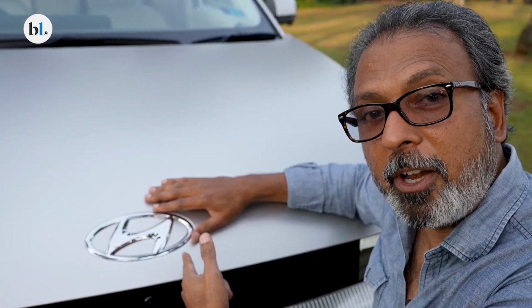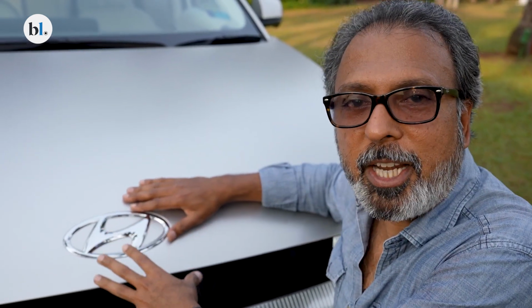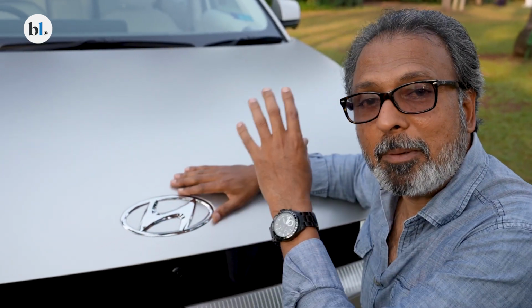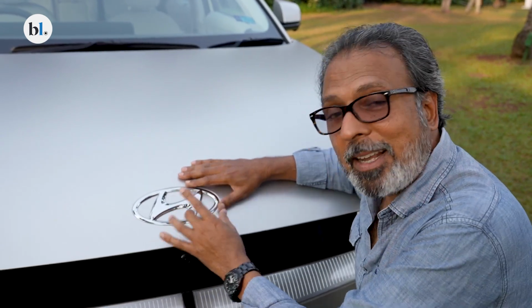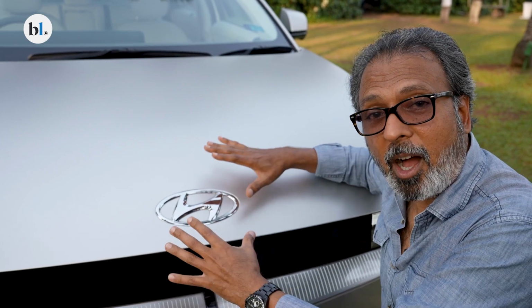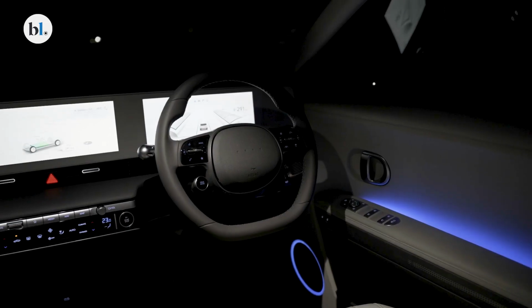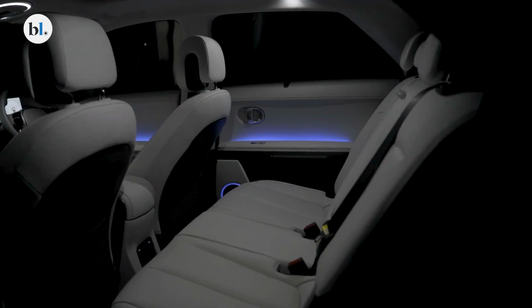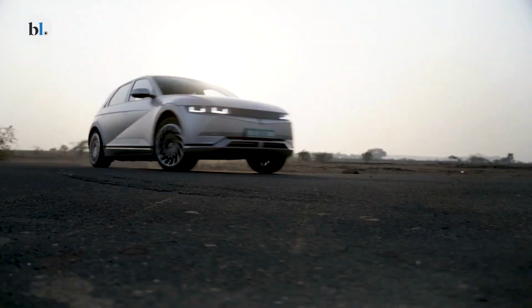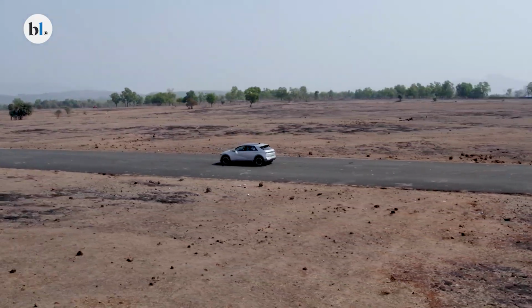That's a logo that's familiar, right? You must have seen it. It's been on millions of cars on Indian roads. That is brand Hyundai, and that brand is going to be completely repositioned with this car, a car that has the potential to actually blow your mind in terms of its design, in terms of performance, in terms of its positioning, and it's going to completely reshape what you thought brand Hyundai is capable of.